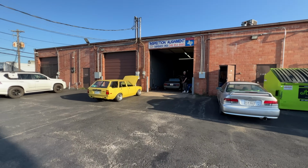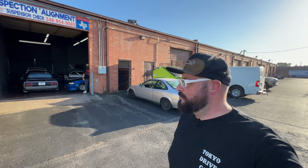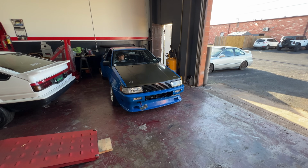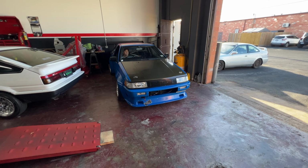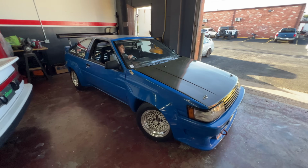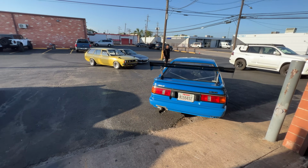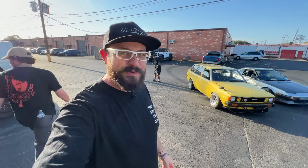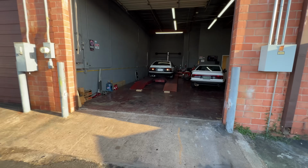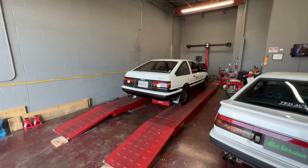Okay, so we are going to get two cars out so we can do some driving shots, because it's always nice to see cars out on the road and hearing them. It's a bit of movement that needs to be done here to get the cars out. Such a cool lineup outside like this. Okay, so we're gonna get the more street-oriented tune out with the Fujiwara Tofuten sticker on the side.